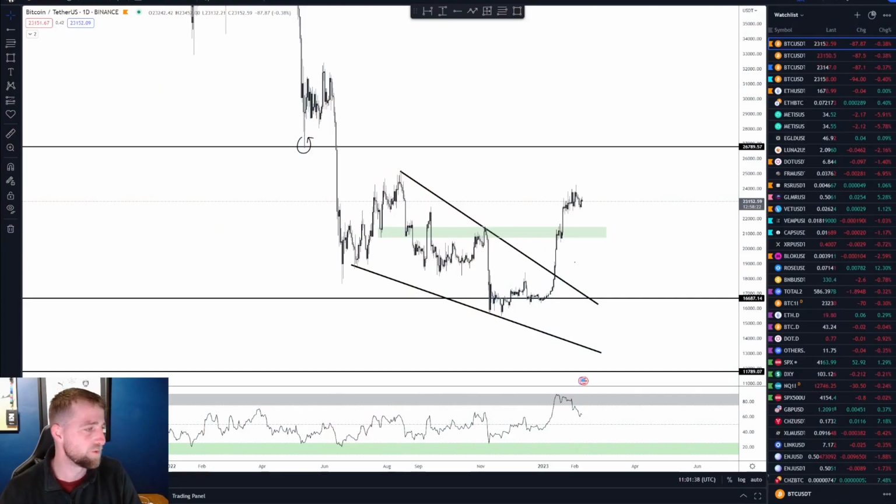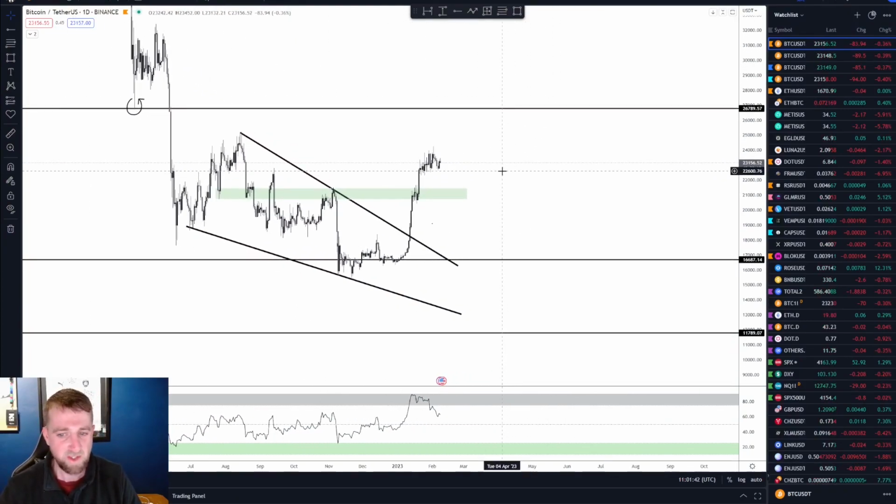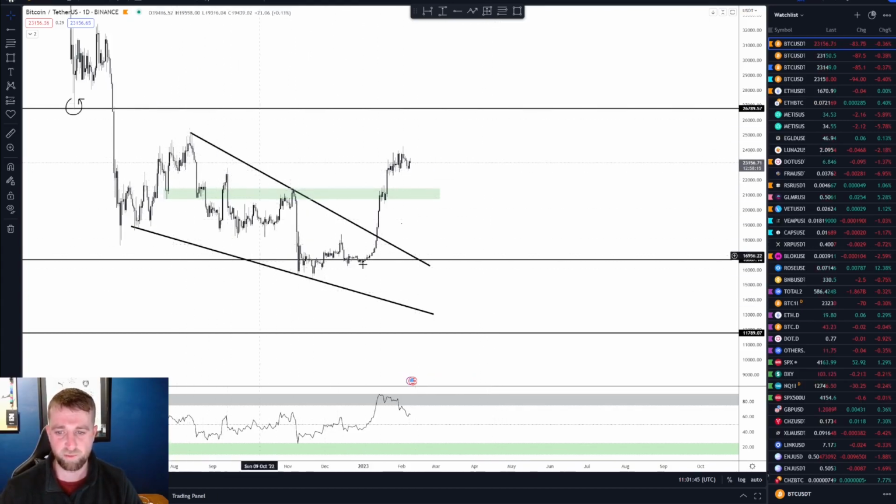Price analysis on Bitcoin to start with, and then we'll take a look at some altcoins requested by you guys as usual. And as ever, let's start off with Bitcoin here. This is what we are currently looking at. This is the daily time frame, and I just want to show you this. This is what we were waiting to break out for quite a while.